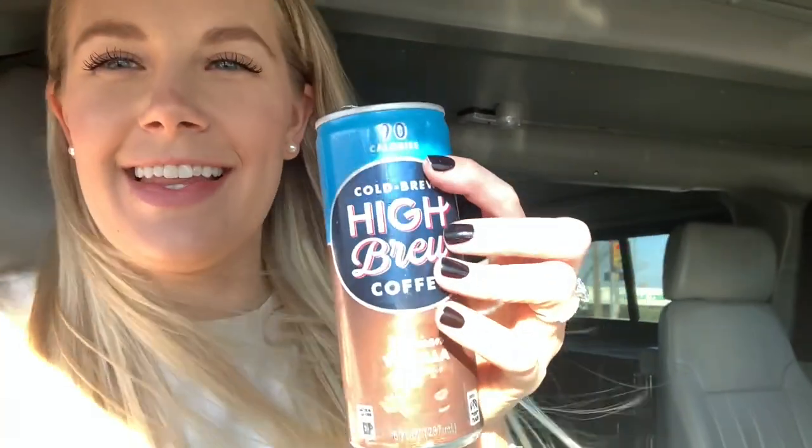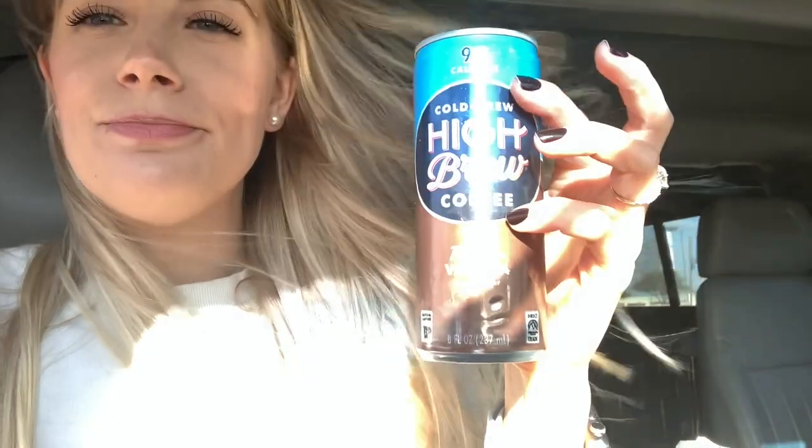All right, we're done. I'm drinking this, which is like my favorite cold brew. I haven't had this in forever. It's the High Brew. We ran to Sprouts really quick because we needed coffee and some other things, which I'll tell you when we get home.